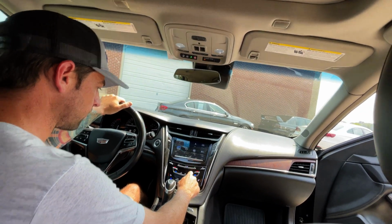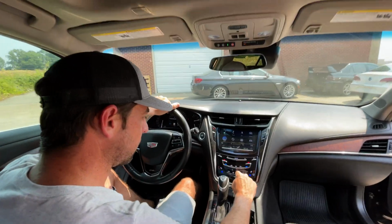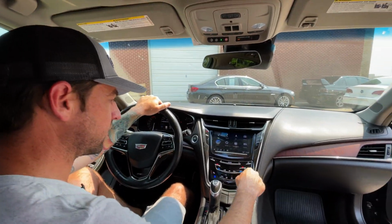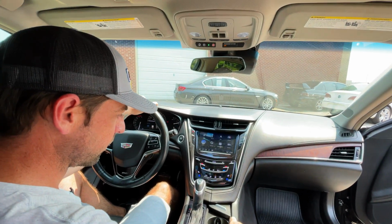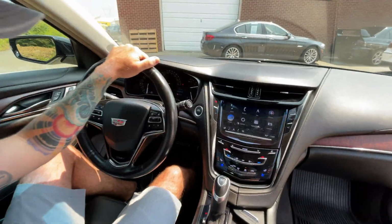Man, we've still got no air coming through these vents back here. Well, I'm playing with it here. Okay, it should be some air going. It could be just for heat. Never know. Anyways, all right, so we'll just kind of get to the dash.